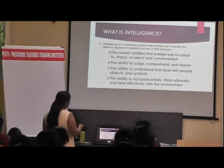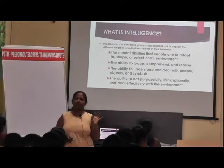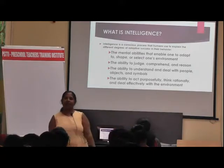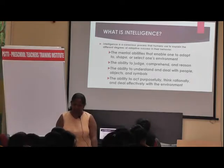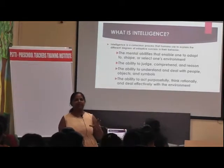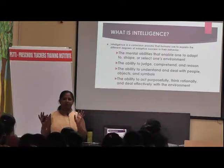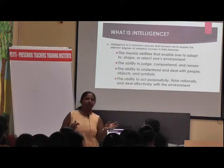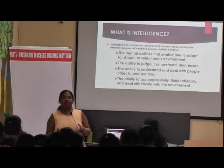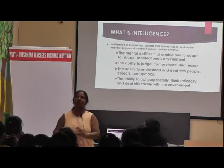Clear? Then the ability to act purposefully, think rationally and deal effectively with the environment. So to act purposefully, think rationally and deal effectively with the environment. Do you think a child with a low IQ will be able to do this? Some kids might be just all alone and a total introvert child. He is not troubling others, but he is totally within himself. That is also not acceptable. Correct? He is socially isolated. There will be one more variant. Maybe he is a very hyperactive child, but that is also again not acceptable. A very, very hyperactive child where he needs some sort of help through medications to calm him down.